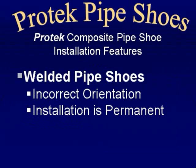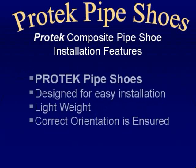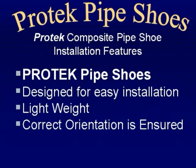One of the persistent problems associated with the welding of metal pipe shoes onto a piping system is the failure to properly measure the placement of the shoe where it intersects the I-beam due to the difficulty in obtaining precise measurements from the ground. This results in the costly replacement of shoes that don't intersect correctly with the I-beam in the pipe rack. Our shoe is designed for easy installation within the pipe rack or on the ground, so that the specified orientation can be maintained without the cost in time and money to replace metal pipe shoes.